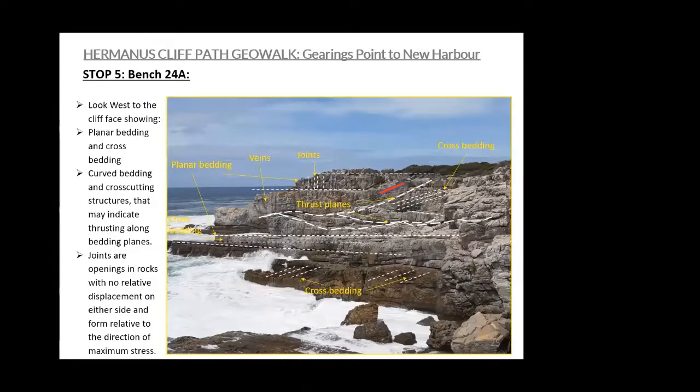Moving on along the coast, we have these magnificent faces. And if you go to stop 5, which is on bench 24A, looking to the west, you see these faces that give you numerous examples of cross-bedding, planar bedding, possible thrust planes, indicating movement from south to north as part of the deformation. And then up the top here, of course, this is the level of the 20, 30 meter Hermanus terrace. You have veins in here, vertical joints, and there is planar bedding and cross bedding.